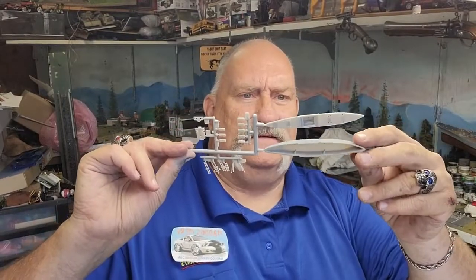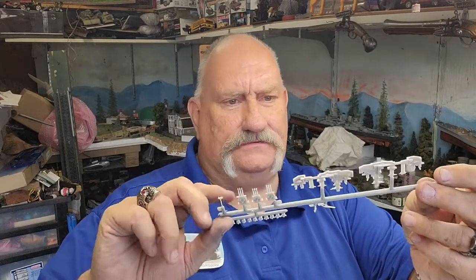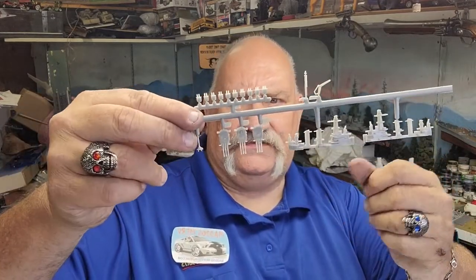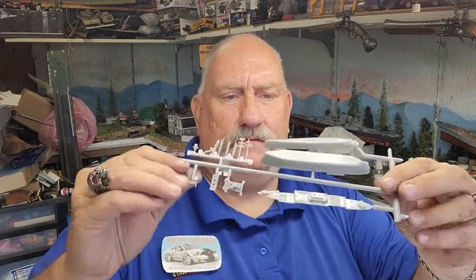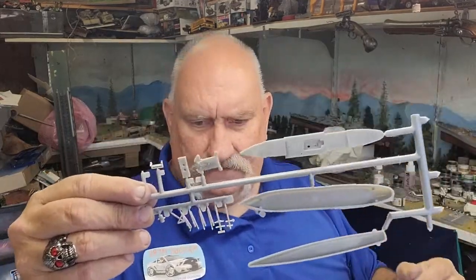and this sprue here. Well, here's my battleship turrets. There we go. The upper works for the Washington. And these parts. So there's actually quite a few parts. I'll have to look at the number that it says, how many parts there are in this thing, but well over 100. Nice. Very, very nice. I think with shipping and everything, it was like 40 bucks.